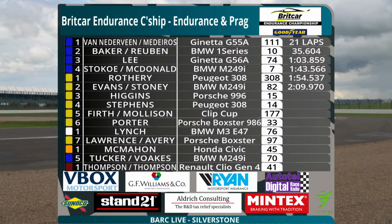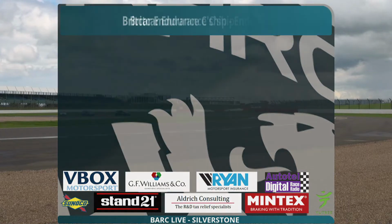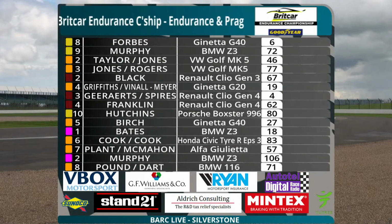8th goes to Terry Stevens in his Peugeot 308. The Clio of Ryan Firth and Andy Mollison takes 9th, and Andrew Porter's Porsche Boxster rounds out the top 10. 11th goes to Class 1 invitation winner William Lynch in his BMW. 12th place for Gary Lawrence and Richard Avery's Porsche Boxster. 13th is the Class 3 winner, which is Arthur McMahon in his Honda Civic. 14th goes to the Tucker and Vokes BMW of Team Brits, and the Thompsons in 15th overall win the Clio category. 16th behind them is Bill Forbes' Ginetta.